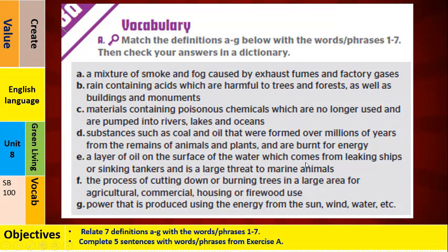Open your student's book on page 10 and someone please read the instruction. Match the definitions A to G below with the words or phrases 1 to 7. Then check your answers in a dictionary. Someone please read the definitions.